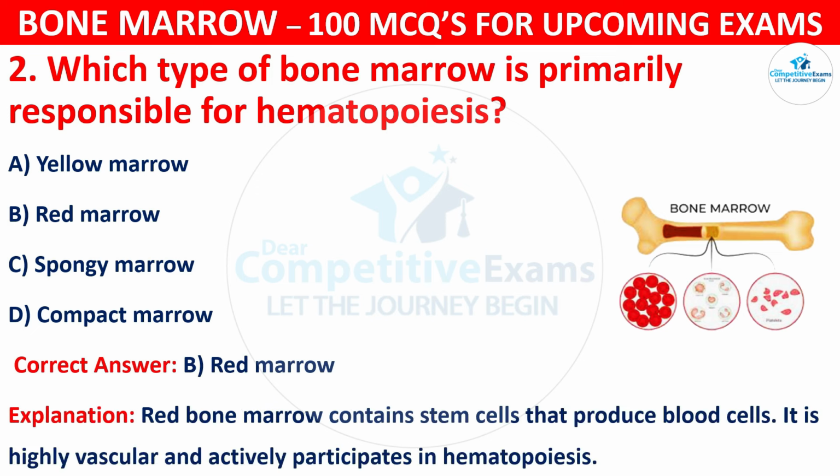Red bone marrow contains stem cells that produce blood cells. It is highly vascular and actively participates in hematopoiesis.